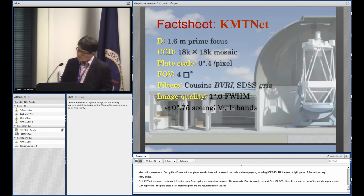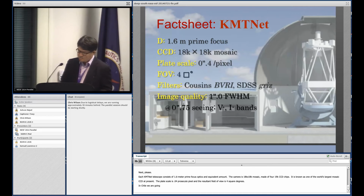In Chile, we are going to use Johnson-Cousins BVRI and Sloan bands. However, in South Africa and Australia, we'll use mainly BVRI filters.